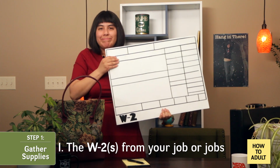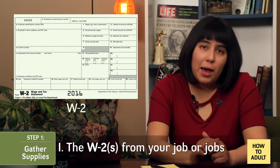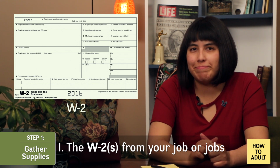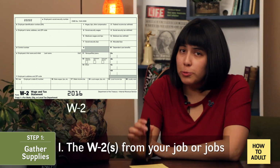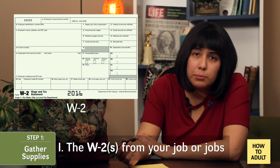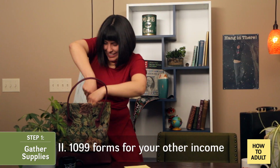Like this. This is the form that tells you how much income you receive from your employer and what taxes were withheld from it. Your employer is supposed to mail you your W-2 by the end of January. If you moved in the last year, you should check with your employer to see which address they sent the W-2 to.